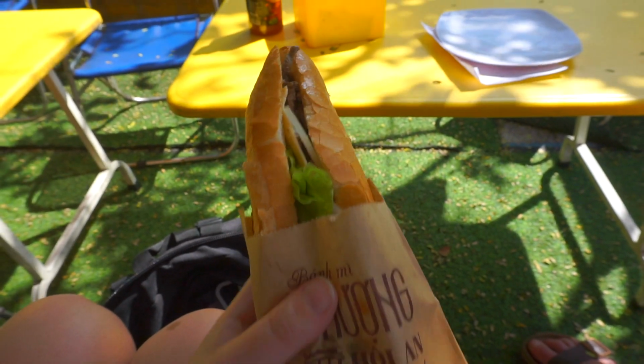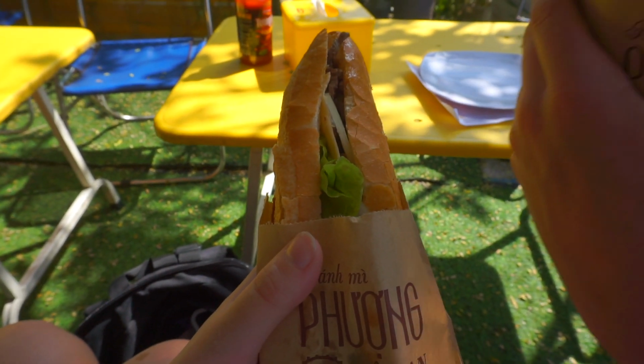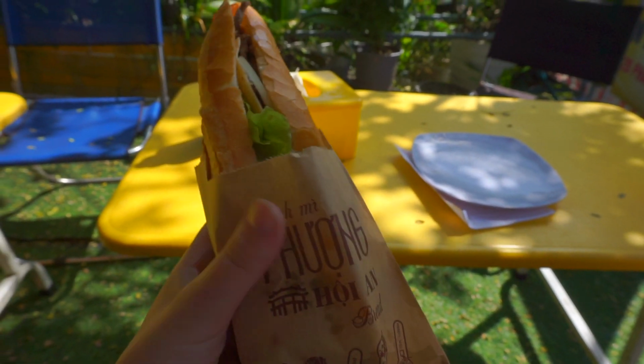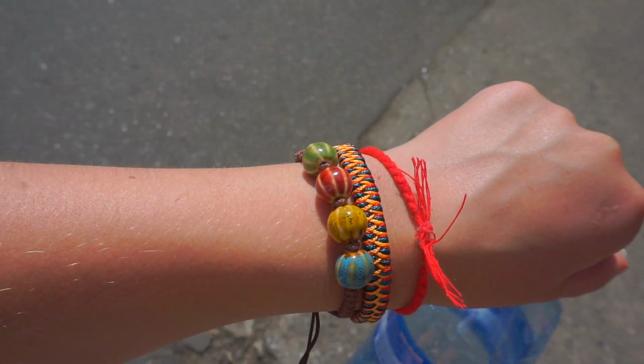This was somewhere that we got recommended quite a few times to come and get a banh mi sandwich. So I got beef and cheese, Calum got chicken and bacon with cheese. Looks good, promising. It was only like £1, so a steal. I bought this bracelet in Hue the other day because it reminded me of all the lanterns in Vietnam.